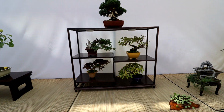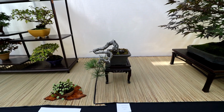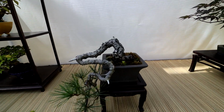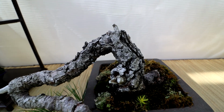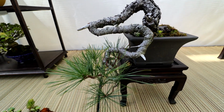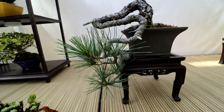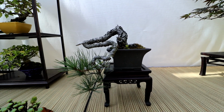Well done. Here's a native Eastern white pine, age 40 plus years. So you can see how old it is by the bark on the trunk. It's just amazing. Twisty tree. Beautiful foliage. These aren't easy trees to make into bonsai, but this is a really spectacular display.